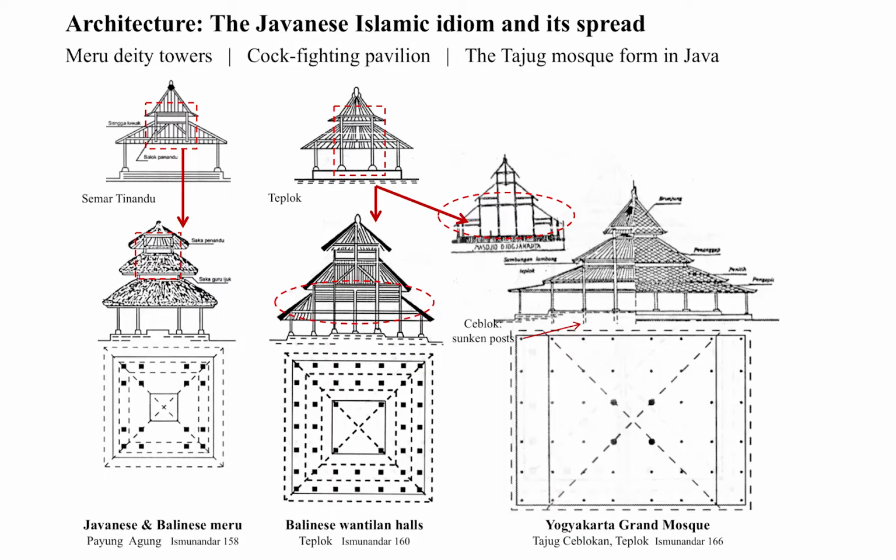The Tajuk mosque, as it is called in Javanese typology, is much bigger than either structure. So structurally speaking, if you were a carpenter or a builder, you would know it's so different. That's just elaborating on the point that the mosque architecture that we see in the region is an elaboration and differentiation from what was there before.